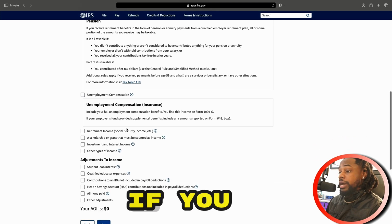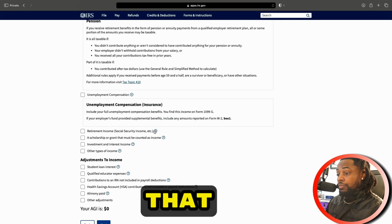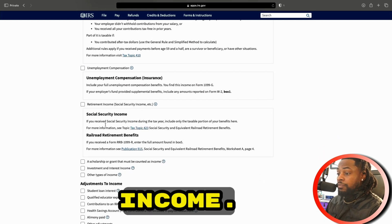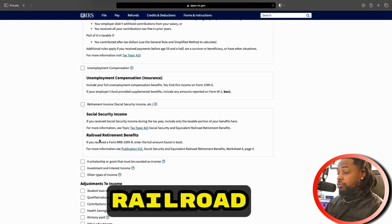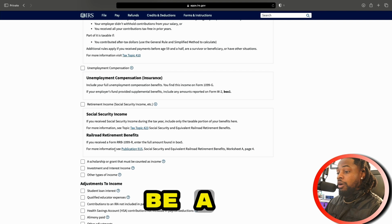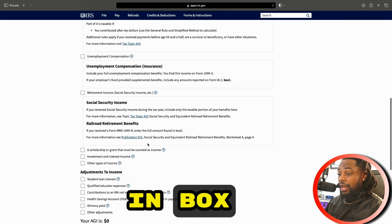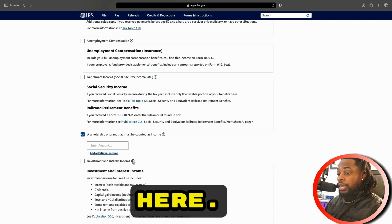Unemployment compensation. If you had unemployment, you should be getting that form 1099-G. You'll put that information from that form. Retirement income, social security income. You'll put that information, and you may have a railroad retirement benefit. That would be an RRB 1099-R, and you would enter the full amount found in box 5. Scholarship or grant, you would enter that amount here.